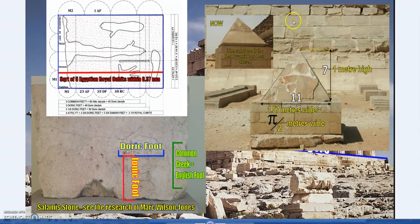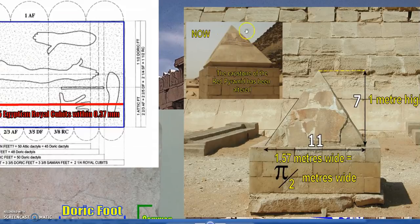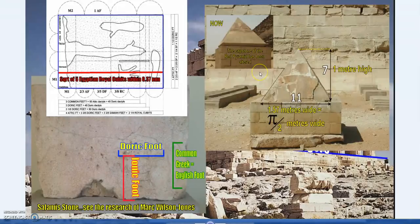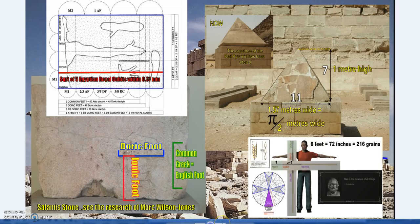Now if we go over to the red pyramid, we have this capstone. Now that's what it looks like now. It has been altered. I would call that an act of vandalism. Mr. ZH was in charge at the time, and this is what happened. But the pyramid, as it was, pieced together, would be 1 meter high and pi over 2 meters wide, creating a 7 to 11 ratio. Now pi over 2 meters is equal to 3 Egyptian royal cubits.